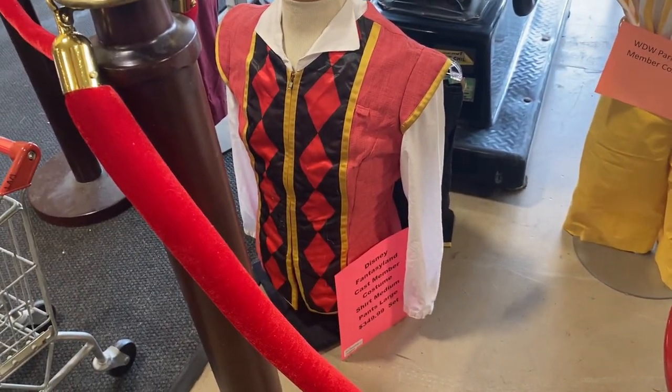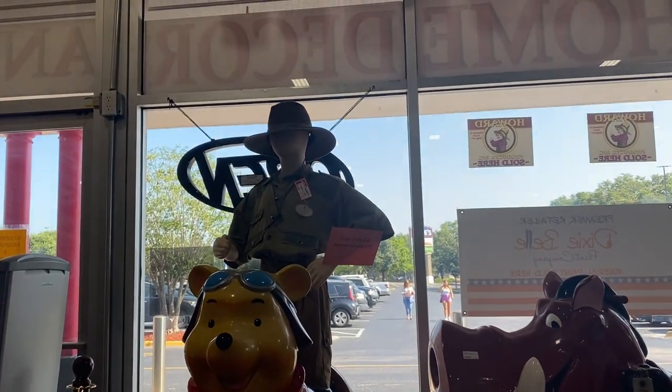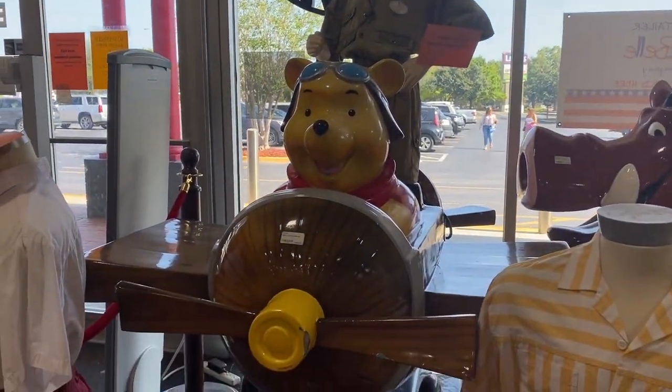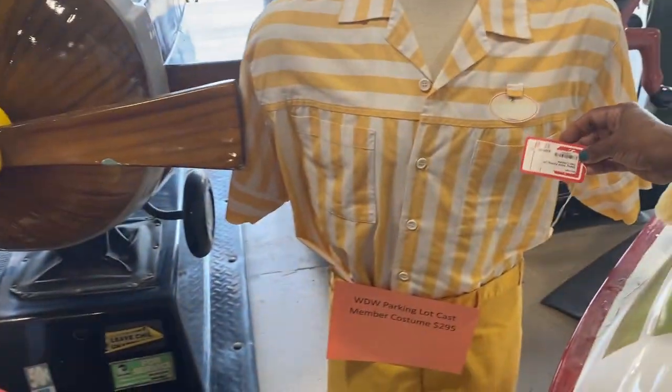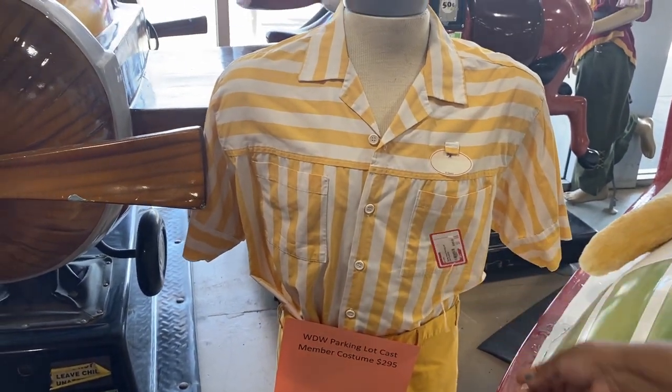That's the Fantasyland cast member outfit. Yeah, they have the parking lot attendant. They have the Jungle Cruise skipper. The Pooh Bear one? Yeah. How much is that? $2.95 for the cast member costume. $2.95. Yeah.